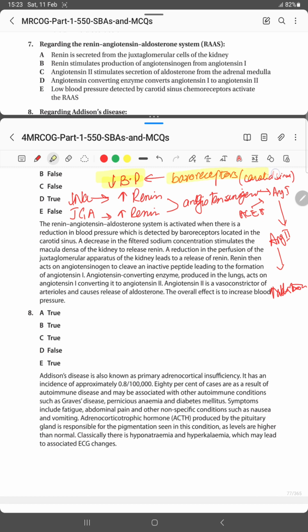These are the baroreceptors which are present in the carotid sinus, which detect whenever there is a decrease in the blood pressure. And when there is a decrease in blood pressure, it will lead to decreased sodium reabsorption and decreased juxtaglomerular apparatus perfusion. And when they detect that, they will lead to the production of renin.